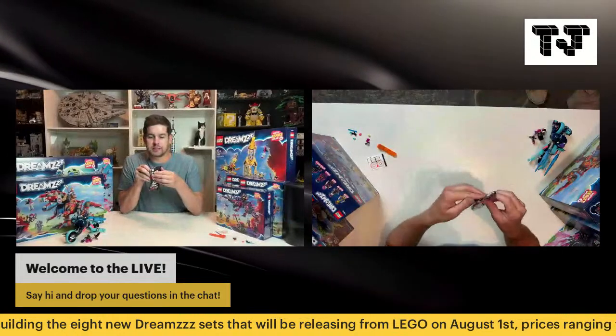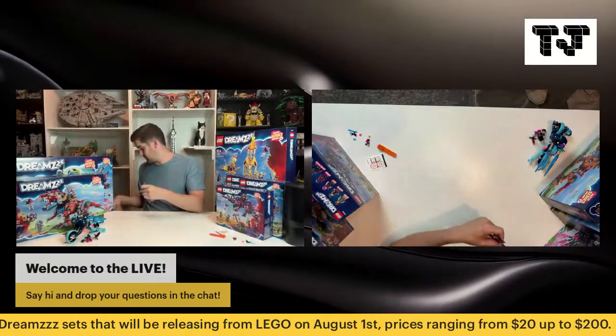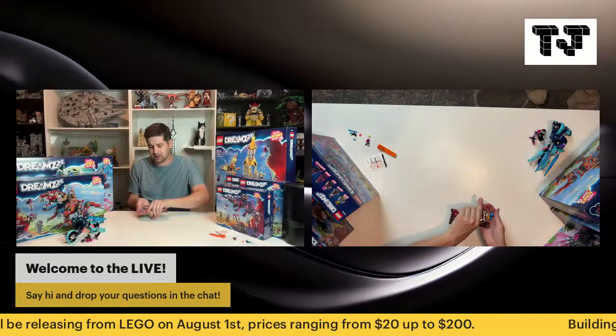Are you going to get the Bumblebee set? Probably, Elliot. Yeah, I think so. It looks like a cool one. And I got to have it to go with my Optimus Prime, right?